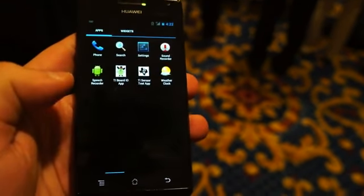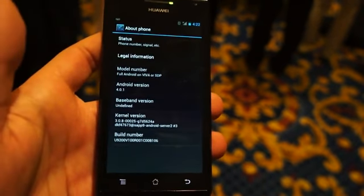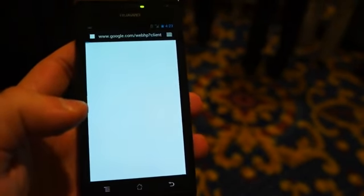As you can see here in our hands-on video, they are running ICS. That's right, Android 4.0, and it is not a skinned version. So fans of pure Google experiences, Huawei is serving that up. They've definitely been listening to the Android fan base here.